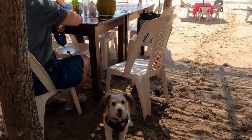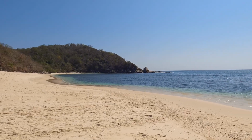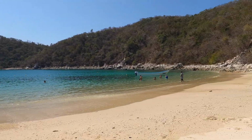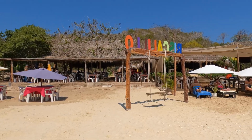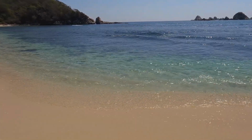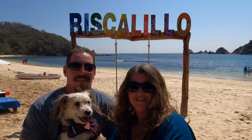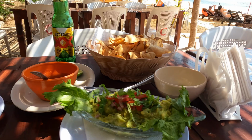Riscalillo was easily our favorite beach. It stayed mostly empty all day, probably because it is difficult to get to. The sand is powdery soft, and it was dog friendly. They even had a sign for us to snap a family photo. The only possible downside is that there are only a couple of restaurants to choose from, but we enjoyed our meal at El Corral.